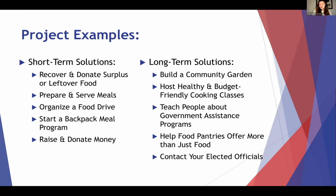Maybe you will prepare and serve meals. This can be done in connection to a food bank or some type of, we've seen it done in connection with campus food services. Maybe you'll organize a food drive. We've seen food drives of all different types, where anything from can structure contests, where youth are building these massive structures using the food that they've collected, to end of the year on campus kitchen cleanouts, where you are working with peers on a college campus to collect any food that might be left behind at the end of the school year.